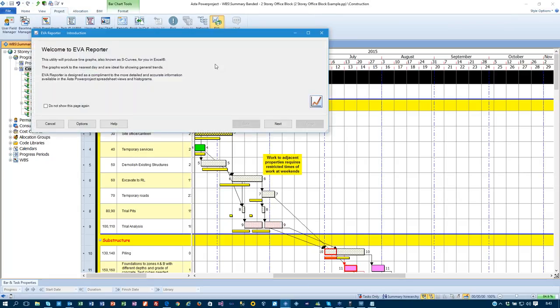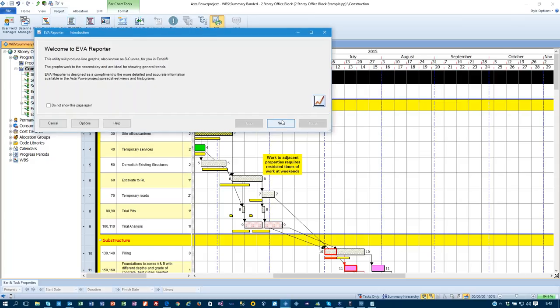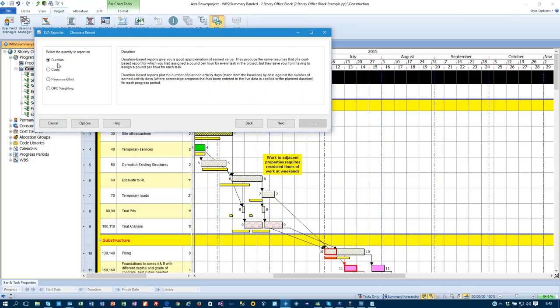When I choose the EVA reporter, that will allow me to open up in here. I can choose next. Now, the advantage with the EVA reporter is a lot of software that produces S-curves, you need to cost load your project or resource load your project. And if you've done that, this will allow you to report on it. But if you haven't done that, you can simply open your project up, choose the duration option, and it will produce S-curves for your project.